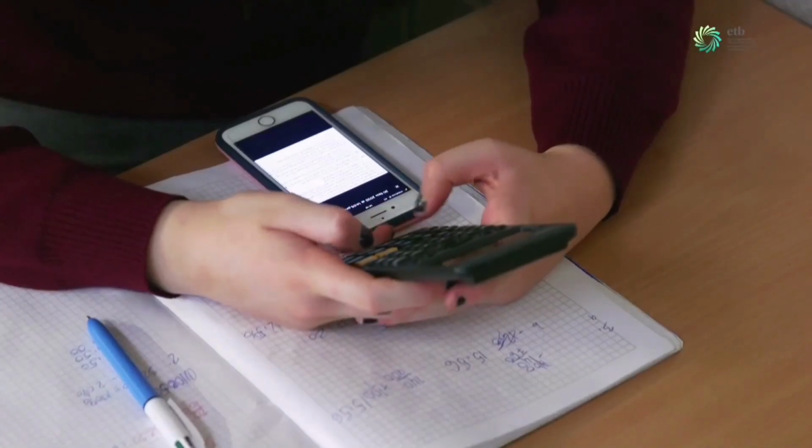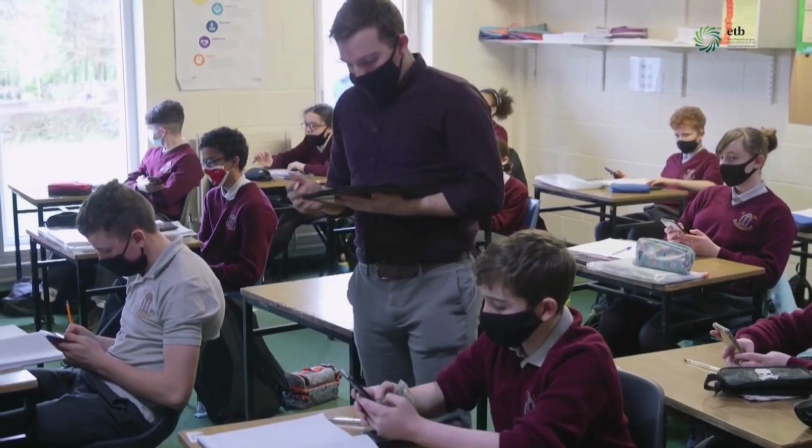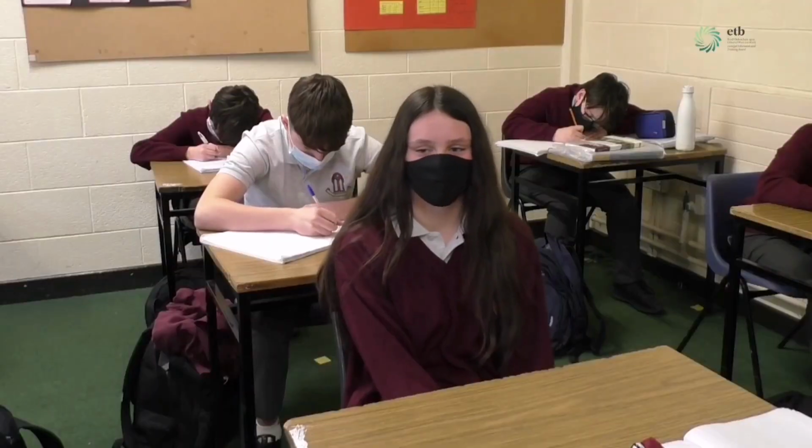You can use a calculator to work out sums, equations, etc. You can use a calculator in class and during tests, which is a relief.